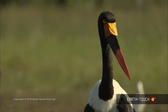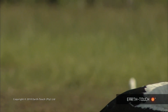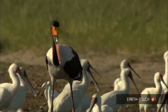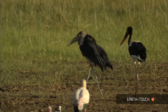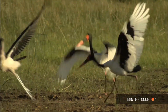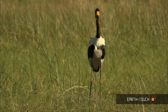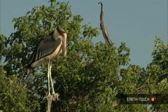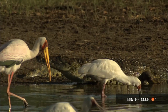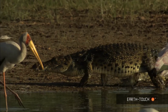These saddlebill storks are incredibly beautiful and are always at these drying pools. And I never noticed how territorial they can be. A marabou stork pushed in, and it didn't take the saddlebill storks long to react and try and chase him from the pool. The activity brings in crocodiles from neighboring pools.